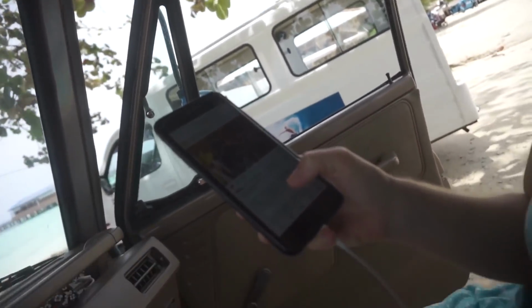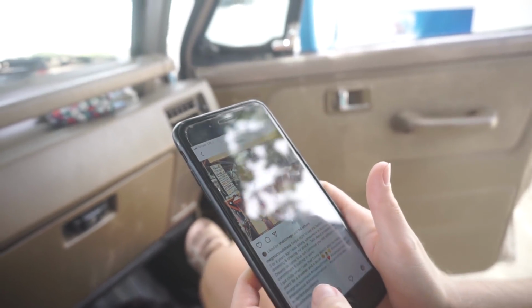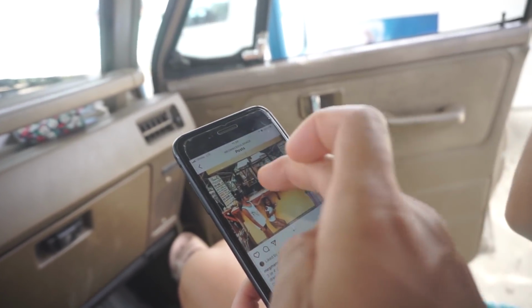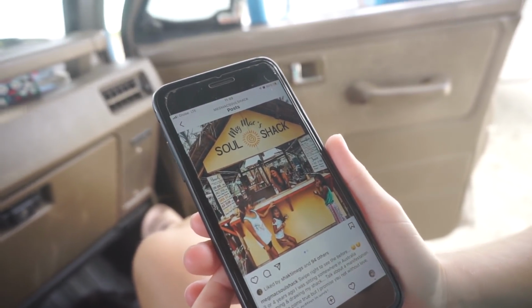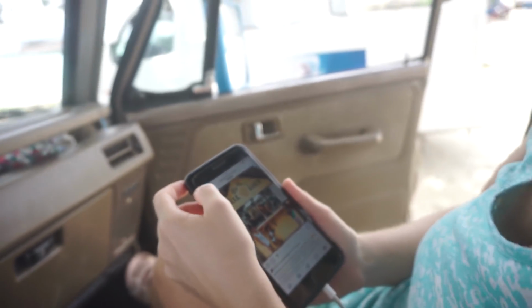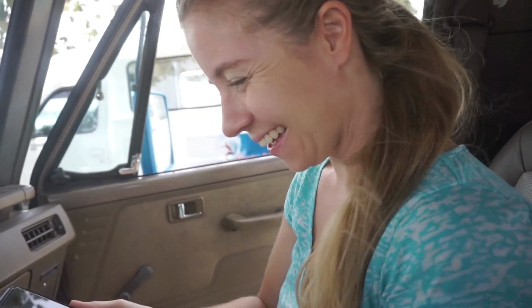And I just found on the Soul Shack's Instagram page, so the island was called Malapascua, just off of Cebu, I think. You can see what the shack used to look like. The same colour scheme, tiny little place there. And now they've evolved into this much larger, much more comprehensive place. I'm just trying to block the wind. It's just got really windy.